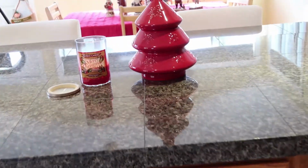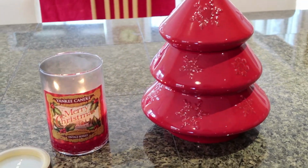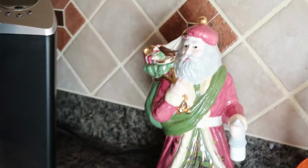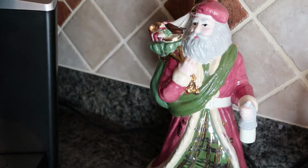And from there we make our way into the kitchen, and on the kitchen counter I've just got this Christmas tree cookie jar and a little Merry Christmas candle. It's a 2-wick one and it burns really nicely. And then over by my coffee machine I've got this little Santa here.